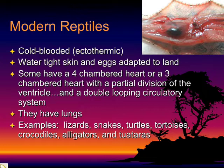So some may have a 4-chambered heart like you and I, or a 3-chambered heart with a partial division of the ventricle and a double looping circulatory system. And these guys absolutely have lungs. So you have lizards, snakes, turtles, tortoises, crocodiles, alligators, and tuataras.